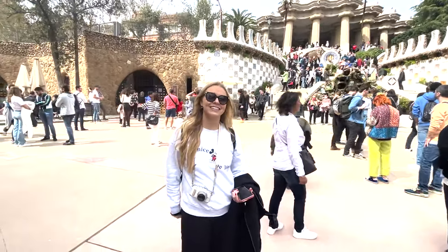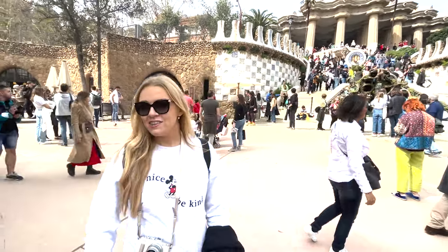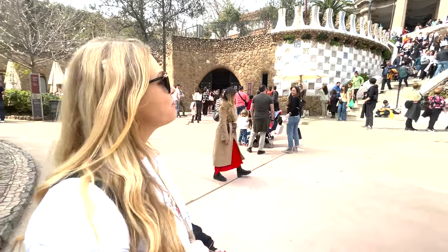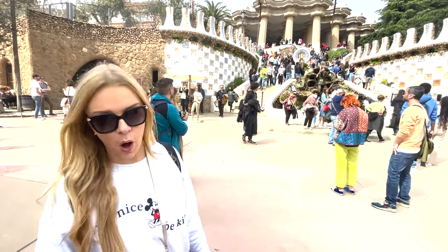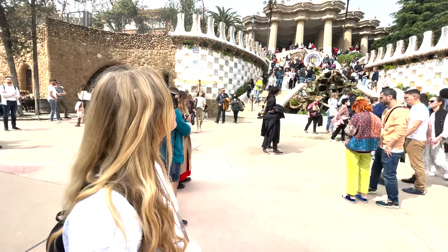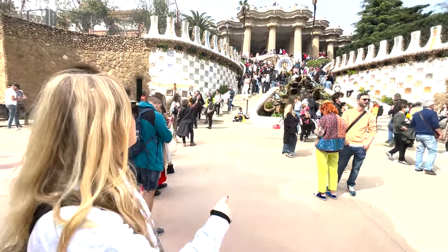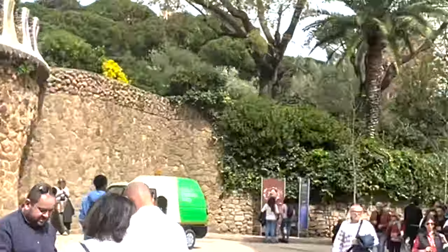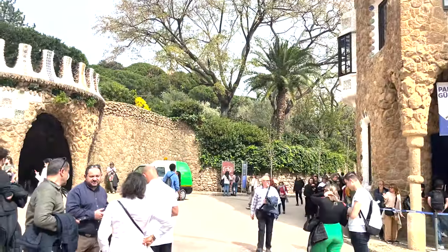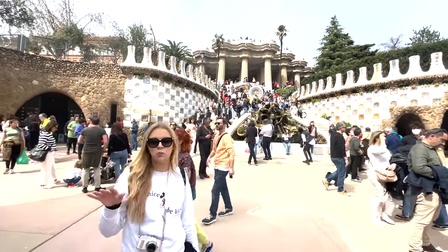So tell me, what's your opinion of Park Güell? Quite cute. It's very busy. Yeah. And it's quite expensive. Not often you have to pay to go in the park. What are your thoughts on paying twice? No, you don't want to do this. You have to pay again just to get up there. We've come down, and then we find out you have to pay to then go into this bit here.